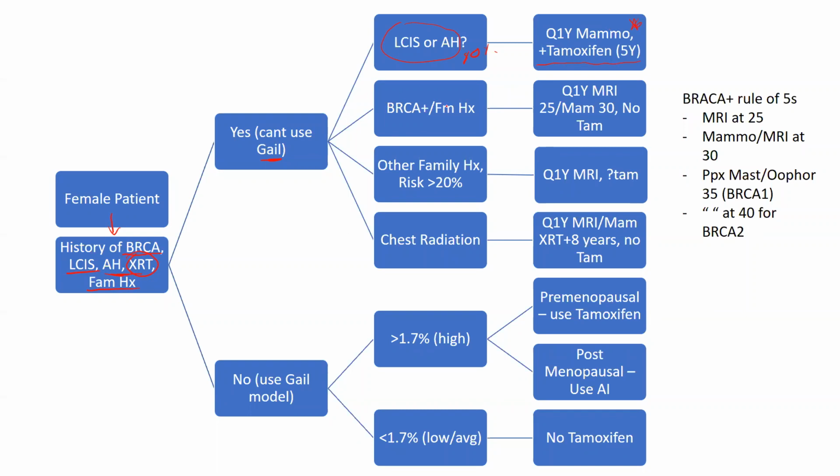So these are the people that you're going to get a yearly mammogram. If you have a BRCA history, again, you definitely need that yearly MRI and mammogram.